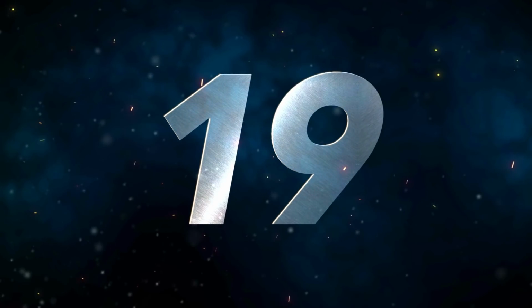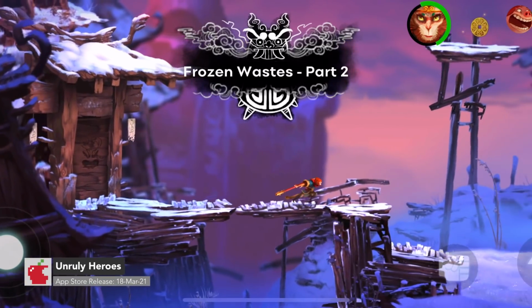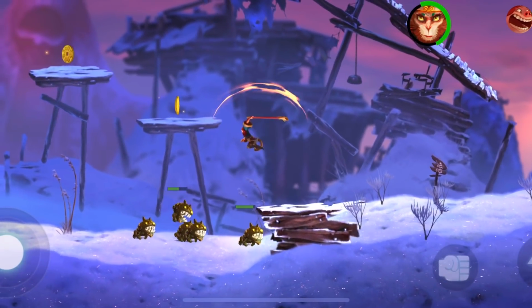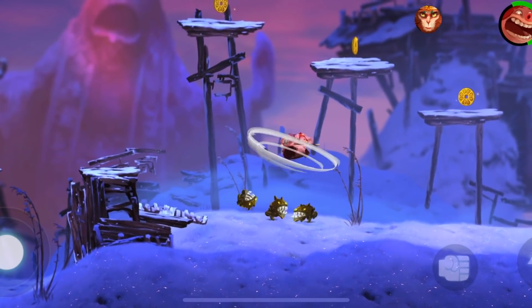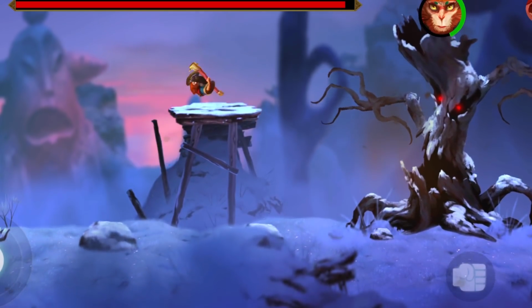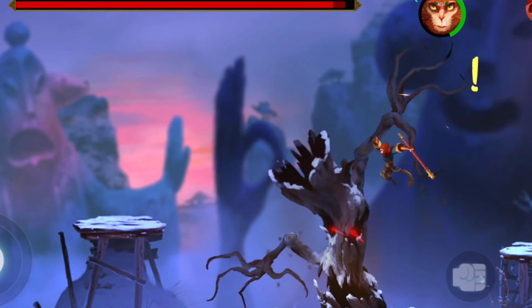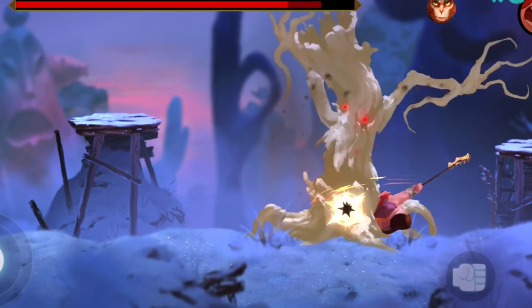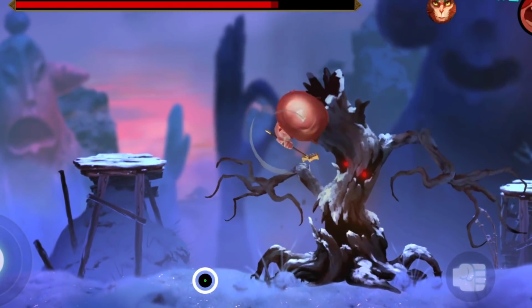Number 19 is Unruly Heroes. If you love Oddmar or Rayman Legends, Unruly Heroes is one of the best 2D platformers that you should try out right now. It has very fluid character animations, a Chinese art style, and a 12-hour main story. A PC and console game first, it has also been optimized brilliantly with controller and keyboard support and easy-to-use touchscreen controls. Unruly Heroes costs $1.99. It is supported on devices running iOS 9 or later.